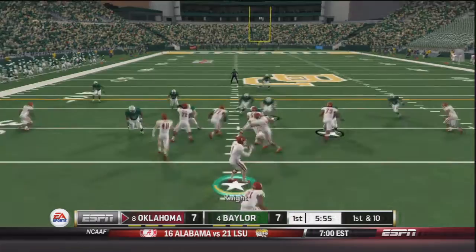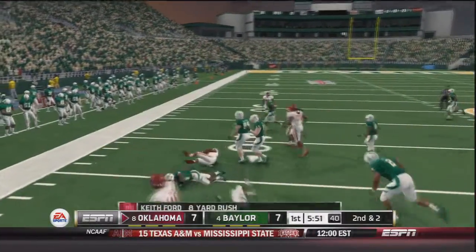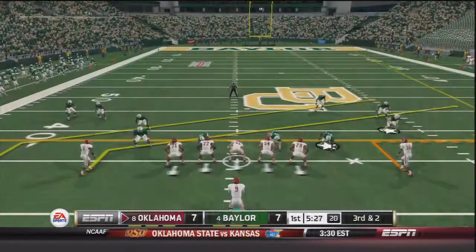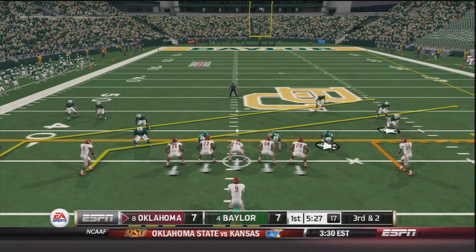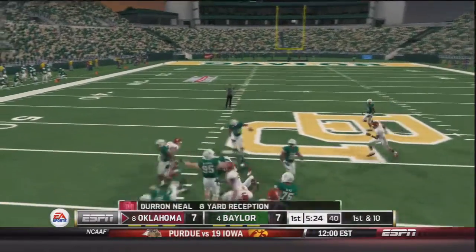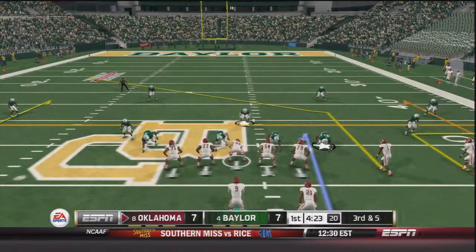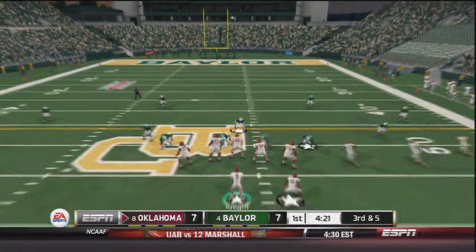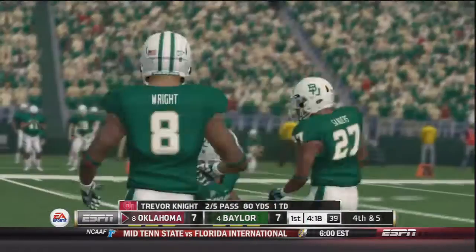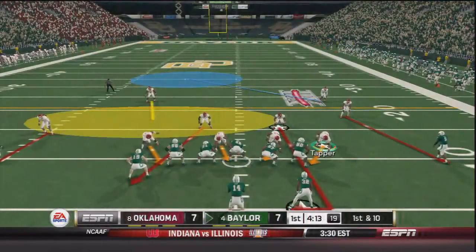Trevor Knight and the offense come back out, 1st and 10. Handoff to Keith Ford. Ford has good blocking, but he runs into his own man. That slows him down. That's an 8-yard gain. Ford now 2 carries, 11 yards. So 3rd and 2. Trevor Knight comes out all alone in the backfield, takes the snap, throws immediately to find Deron Neal, 8-yard reception there. Looked like Trevor just wanted the first down, didn't want to take anything deep. So 3rd and 5, a couple plays later, Trevor Knight in shotgun, takes the snap, throws and overthrows his receiver by a mile. So that ball would go back to Baylor after the punt.